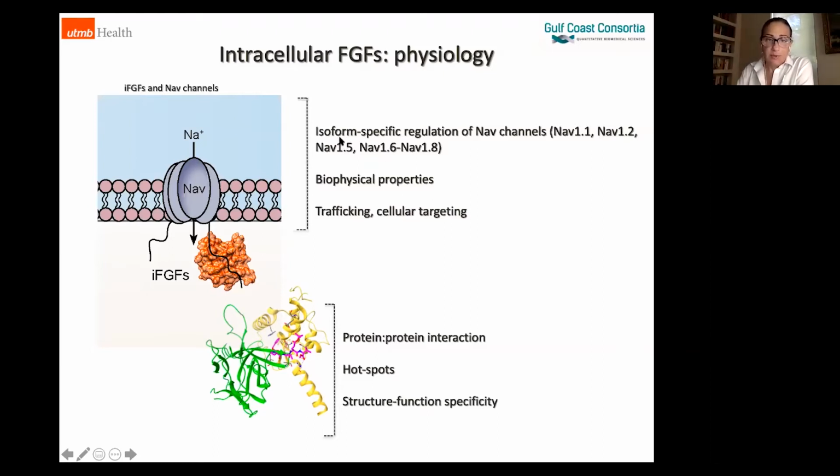And what is very exciting and important about this interaction is that there are different IFGFs: FGF 11, 12, 13, and 14. Most of them, except for 11, where there is no clear evidence yet, but the other ones, 12, 13, and 14, have all been shown to interact with the sodium channel at different isoforms: 1.1, 1.2, 1.3, there is some evidence, 1.5, and 6, 7, and 8. But each interaction really produced a very distinct phenotypic current. So what that told us is that the functional specificity these interactions are able to produce on sodium channel current is likely to occur through a very specific structural interaction.